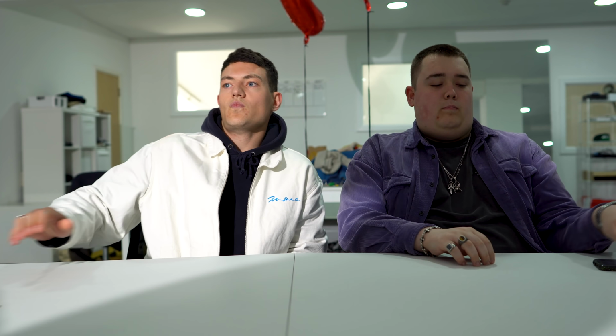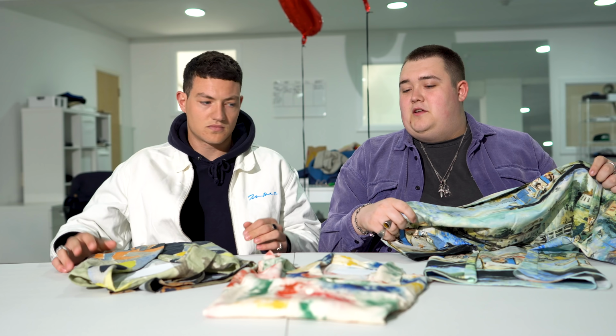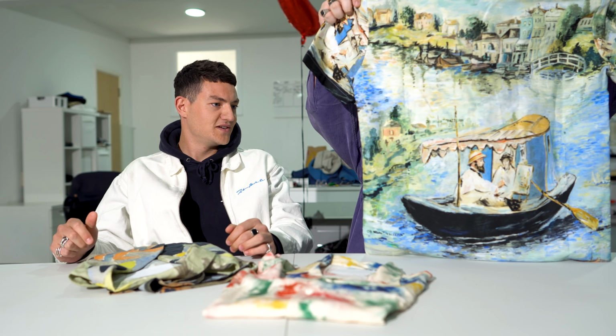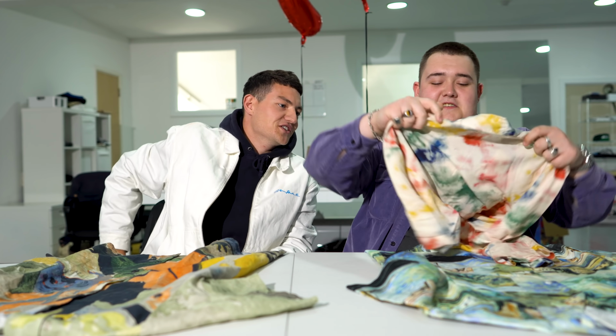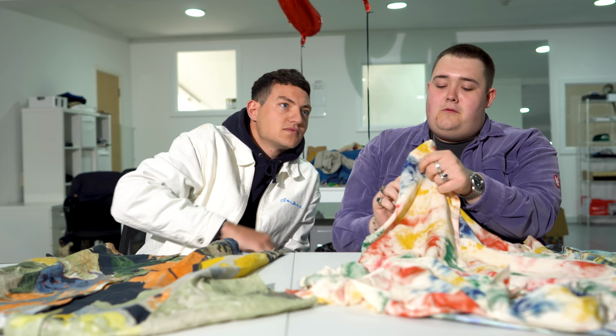So guys, in front of you we've got three shirts. Guess the price. We can't see the labels. That's off-white. That's expensive. Yo. That's a good shirt, though, that. Feel that one. Yeah, this is the drip. That is horrible. This is the drip. Is it rayon?